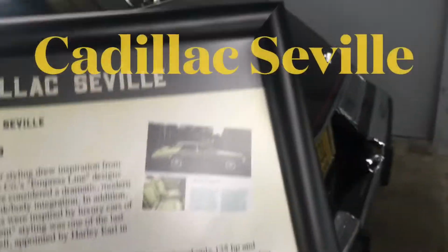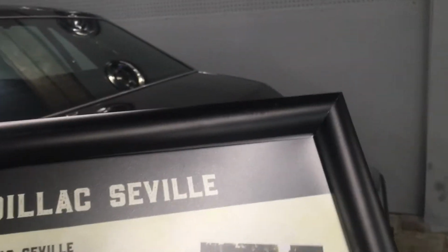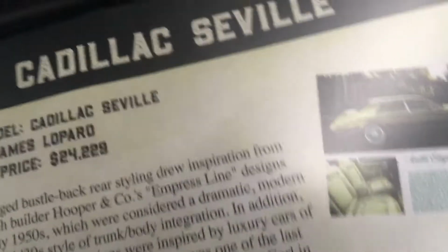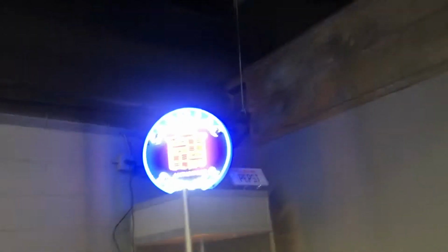Seville, 24,000. We started at like 3,000 in the gold cars. 1970, 1960. Equipped with a factory installed theft warning system. What? They have that? Oh, there's some leather and wood. Nice. Cadillac service logo. Oh, it's pretty bright. And you could store some stuff there?